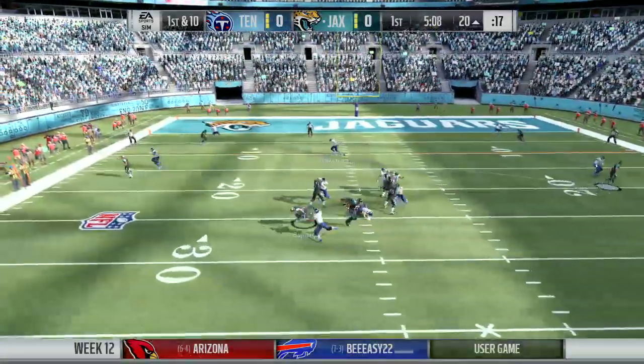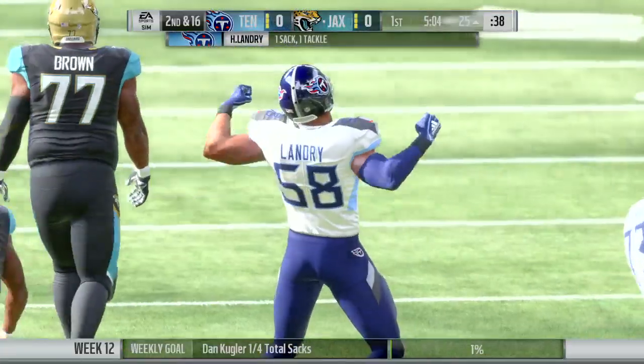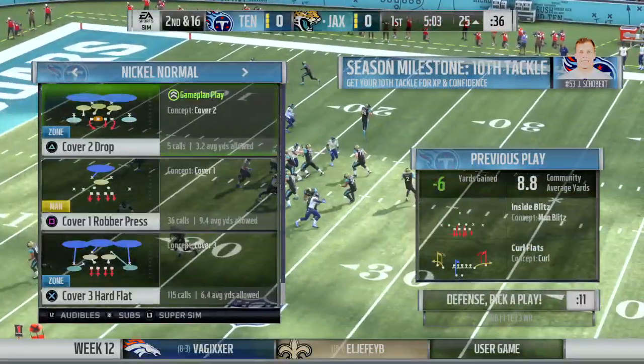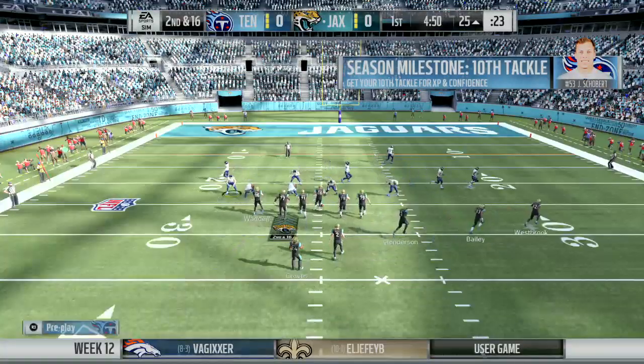Inside the red zone here, they'll look to throw. Under pressure, and he'll go down. Back at the 26-yard line. This offensive line has struggled. In fact, when we sat down with the coach, he said it's been in tatters lately. They allowed 6 sacks in their last game. Just gave up another one right there.